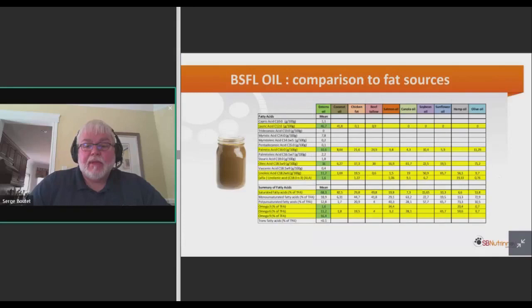So now let's do the same as we did for the meal and compare the Enterra oil, the black soldier fly larvae oil, with the main fats that we see on the market. So I have selected first the coconut oil because, as you can appreciate, the black soldier fly larvae oil is very similar to coconut oil, and we all know of the good benefits coconut oil can bring, even if the saturated level of fatty acid is quite high. Then we'll compare with the chicken fat, beef tallow, salmon oil, canola oil, soybean, sunflower, hemp, and olive oil, which are often present at different levels in formulation of pet foods. So lauric acid level, for sure, we see the insect oil and coconut oil very close together.